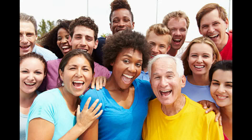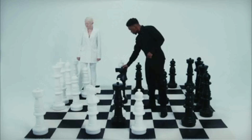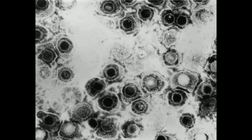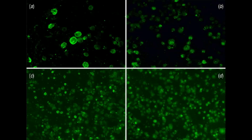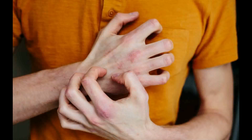Shingles can affect people of all ages. It is particularly common in adults over age 50 years. It is also more common in people of all ages with conditions that weaken the immune system. Varicella zoster virus belongs to a group of viruses called herpesviruses. Other viruses in this group include herpes simplex virus, which causes cold sores.